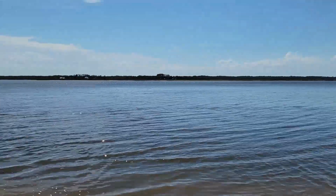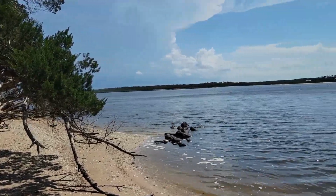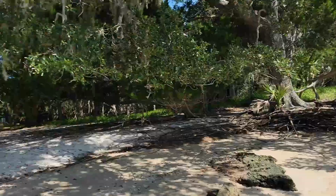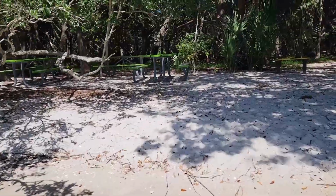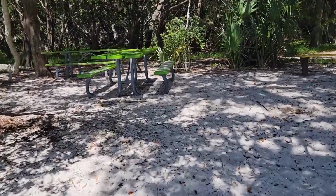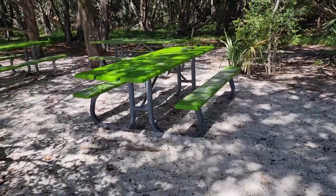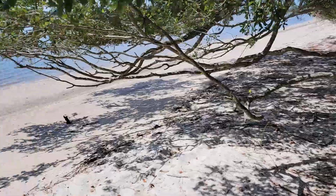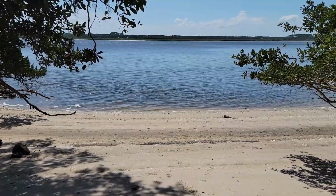Still haven't seen any alligators, but that's okay. As you walk in, there are a couple of picnic tables here. If you didn't want to go too far, this would be an easy place: park, walk in maybe half a mile from the parking lot if you made a direct shot, and sit here, have a little lunch, enjoy the view, and walk about half a mile back.